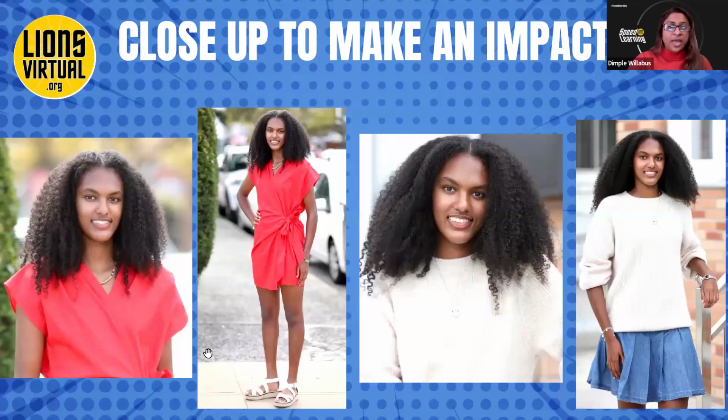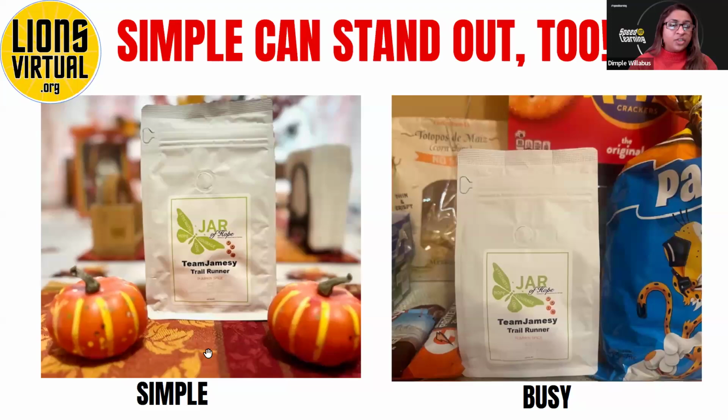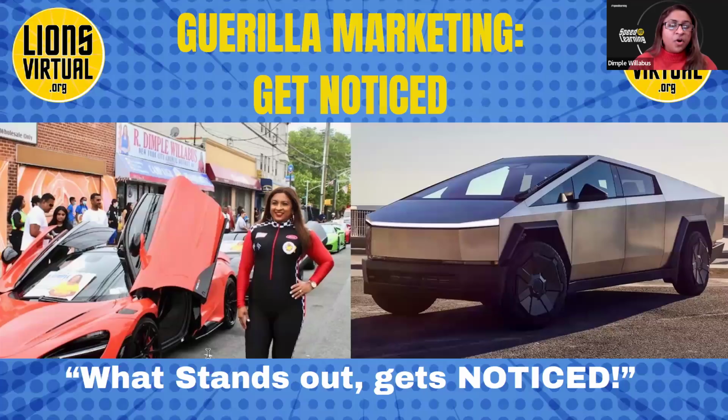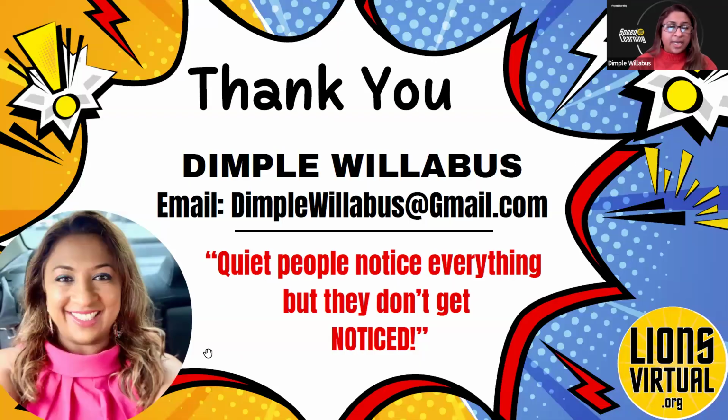So when you're doing any kind of marketing, just as we talk about vests, us as Lions, we wear vests, right? The crossing guard in this image also is wearing a vest because he wants to be noticed so that cars will pay attention, and he has a stop sign in his hand to show this is where you have to stop because I'm here. So just like Lions, when we wear a vest, we want people to stop. And just like when we're doing promotion or any kind of advertising for our club, we want to make sure that people stop, pay attention, and listen.